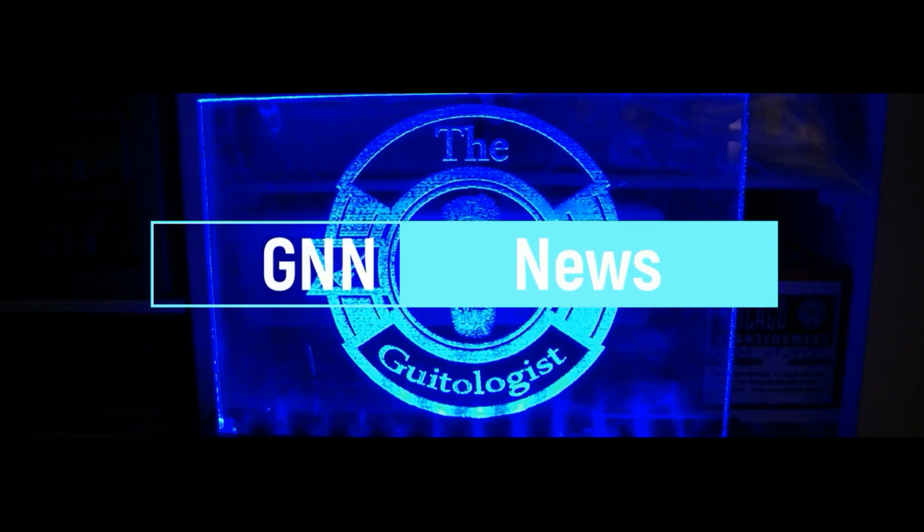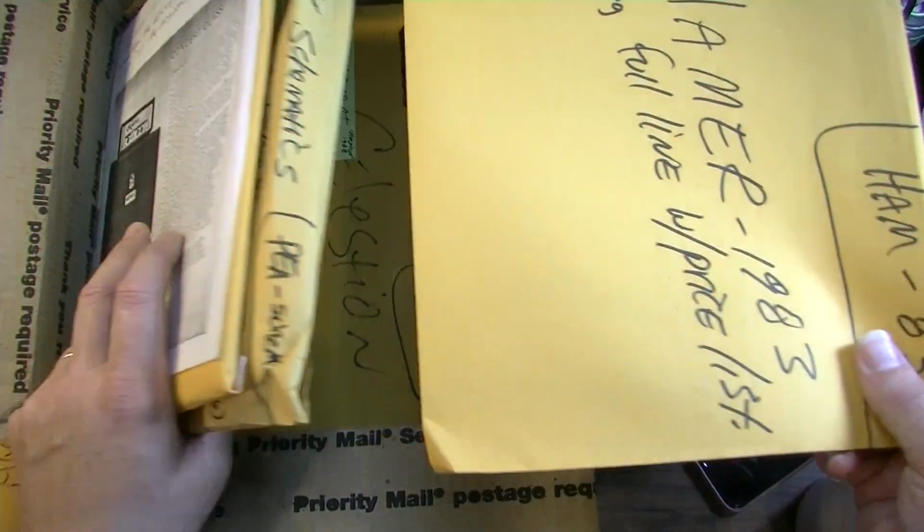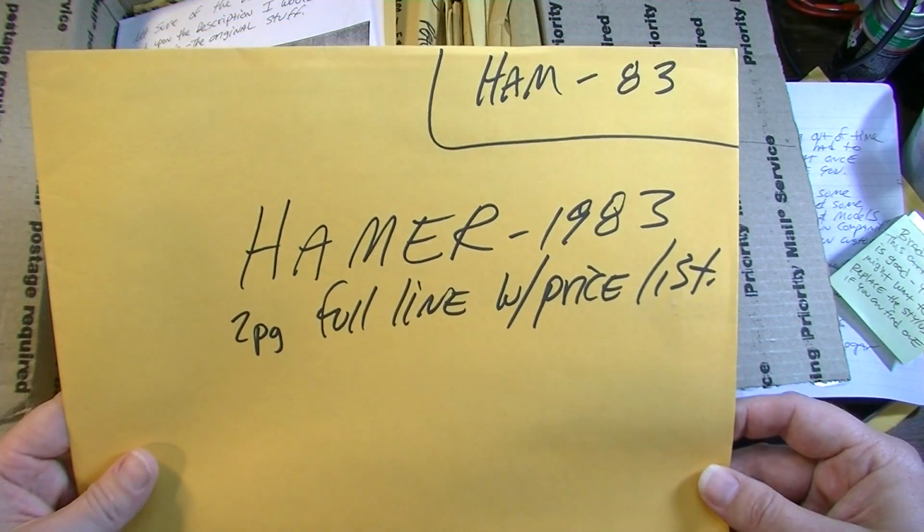All right, as you guys know, a guy named Don Logan has sent me a bunch of catalogs, and I thought we might check out a few more of those catalogs here now, and let's go ahead and do that. Look at that. That's Hamer. Let's do a Hamer. 1983, 2-page full line with price list.